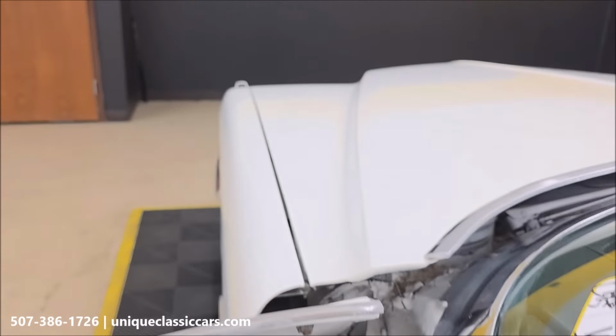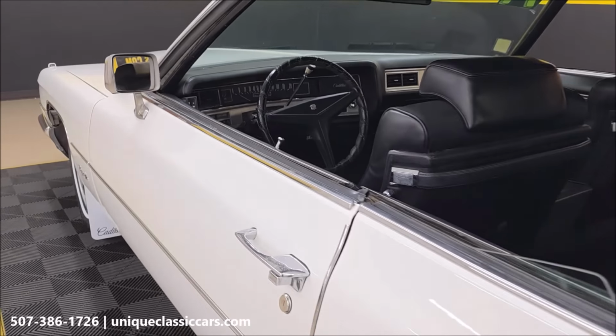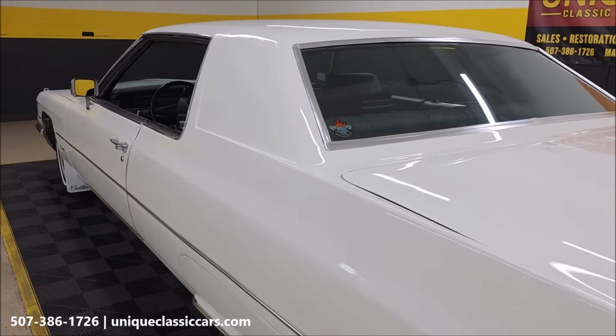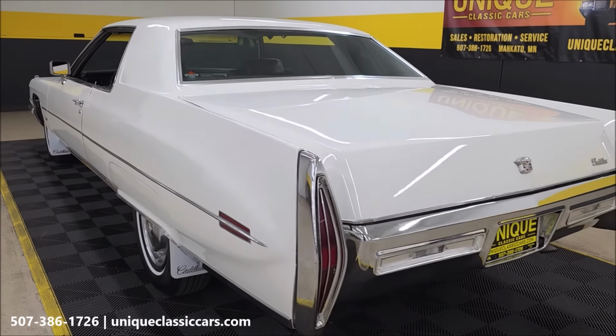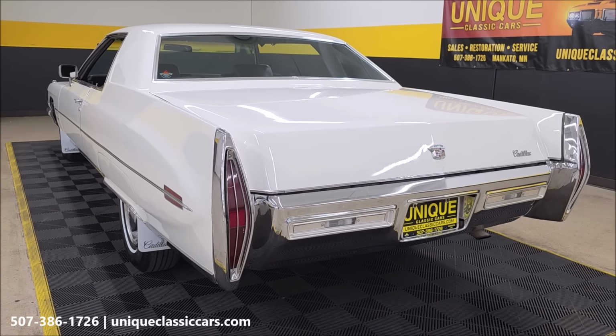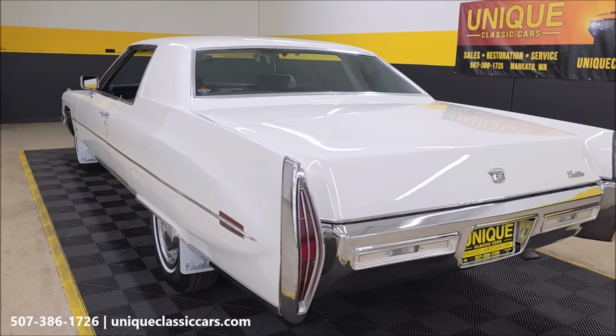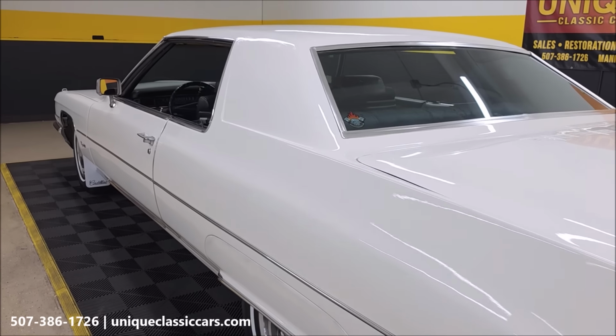Fired right up, sounds good. Let me go ahead and slip to the back. Let's listen. Again, 472 V8 power in this one. Sounds as you'd expect. Let me go ahead and pause this a second.